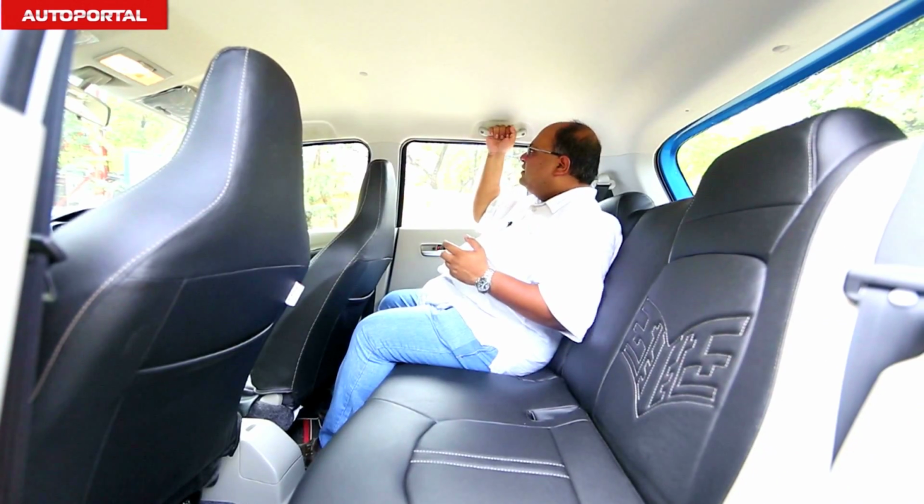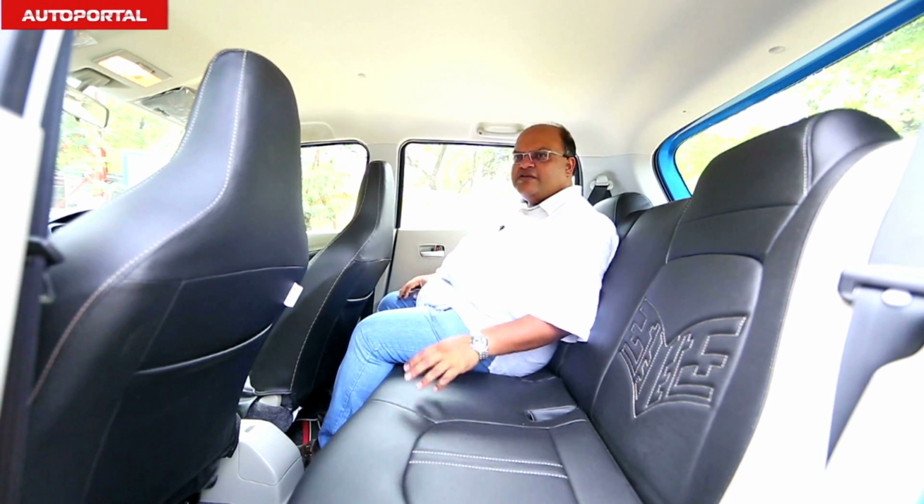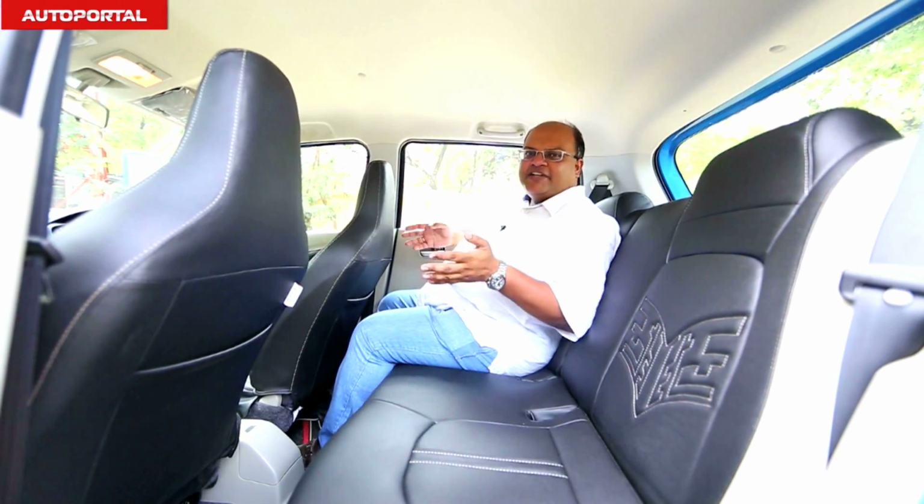There's a useful grab handle here, which looks a little flimsy, but I guess it works well. And overall, I would say the interiors are not bad for a car at this price point, because you do get electric windows and you do get basic amenities.